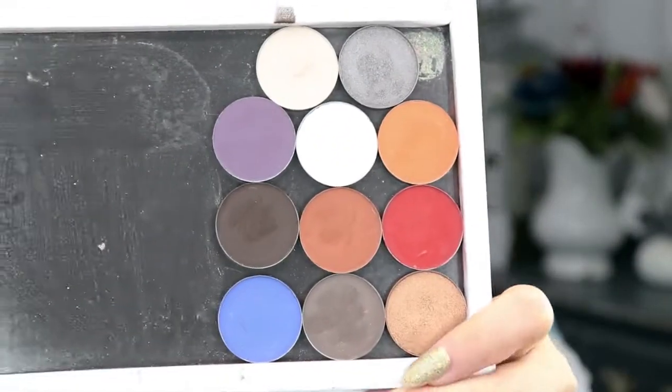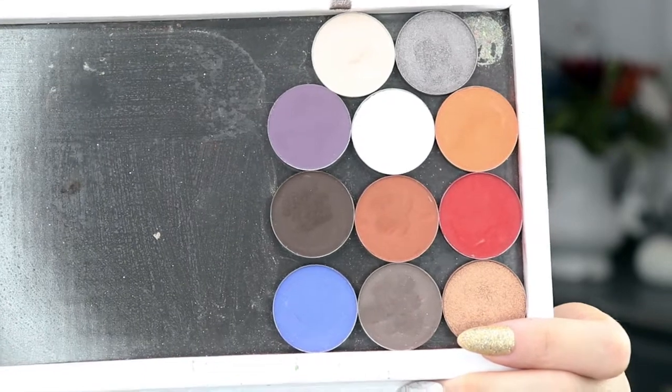So this is from a new brand called, I hope I'm pronouncing this right, Halcyon Cosmetics. They sent me some of their new launch shadows, and I am blown away at how beautiful these are. There are 11 single shadows as of right now. I put them in a magnetic palette for you guys and removed all my other shadows so you don't get distracted. They are so scrumptious for fall.